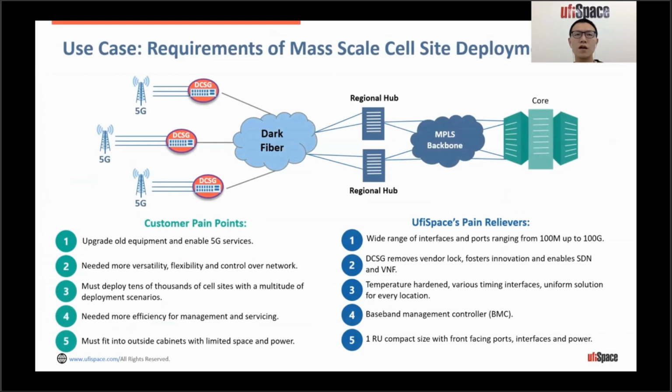Our first use case is from our DCSG deployment with one of North America's top carriers. It was really just good timing for us. They were planning to upgrade their current cell sites and preparing them for 5G at the same time. They were facing a surge of data from their customers' evolving uses of the internet. For example, on-demand video was on the rise and their old equipment was having a hard time keeping up.